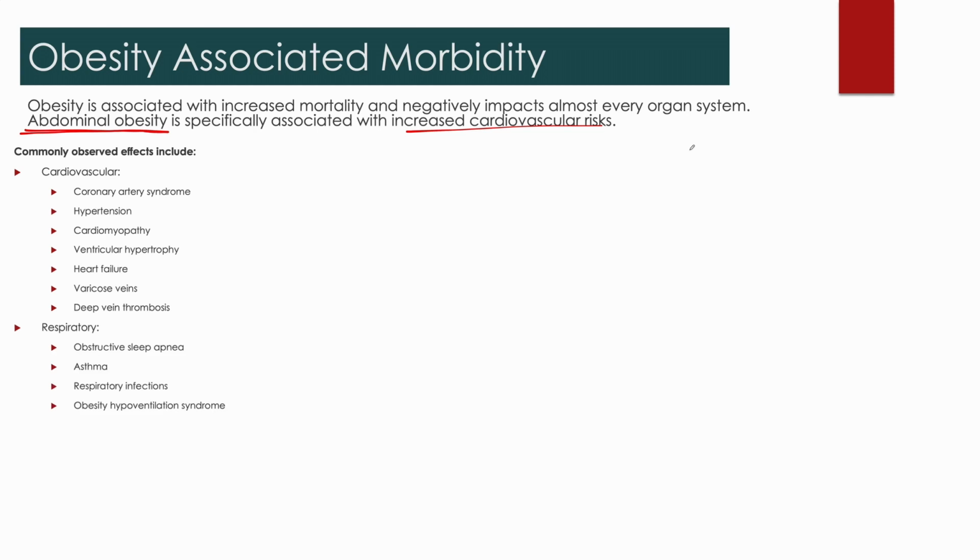Respiratory, it can cause obstructive sleep apnea. It can make asthma and respiratory infections worse. And it can also cause obesity hypoventilation syndrome. Neurologically, you're at higher risk for strokes, and meralgia paresthetica, which is essentially when you have what's quote unquote a muffin top. So you have excess abdominal girth that hangs over as a pannus. It puts pressure on the lateral cutaneous nerve of the thigh and causes meralgia paresthetica, or numbness or tingling, or sometimes nerve pain in the anterior thigh region.